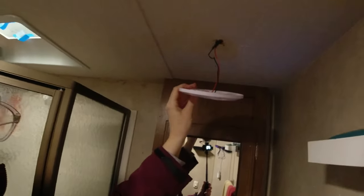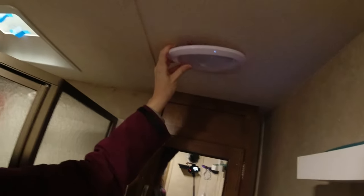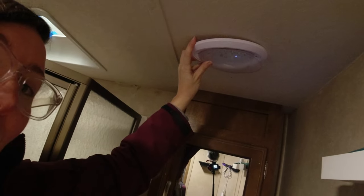We had some early rains this year, and come to find out yesterday, when I went into the bathroom, let me show you the bathroom. This light over here, which I've now taken out of the ceiling, had this lens on it, up like so, and it was full of water.